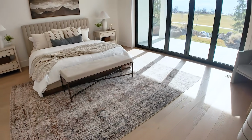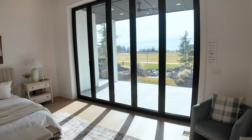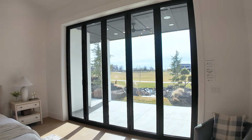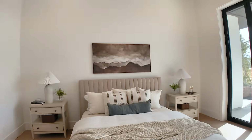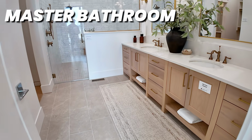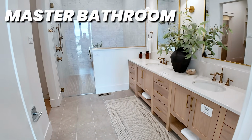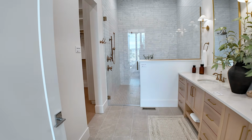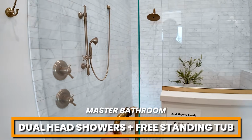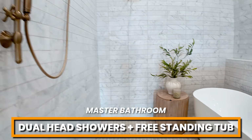You do have the engineered wood floors flowing through the home, and you have the accordion style doors giving you tons of sunlight. Of course, you probably want to put some motorized shades up here for additional privacy as well. And of course, it stays light throughout the year here, so you definitely want some blackouts on here. And here's a beautiful master bathroom, dual vanity, of course. But what's really cool about this bathroom, I feel like, is what's called a wet room. So you've got the dual head showers in here, but you also have a freestanding tub located right in here as well.